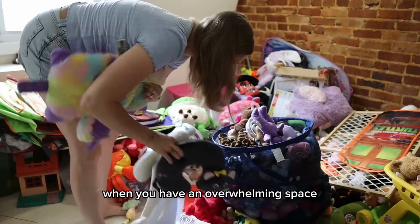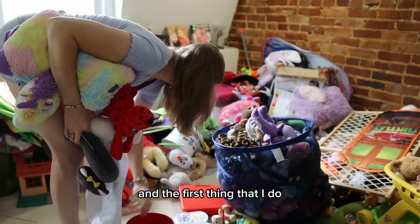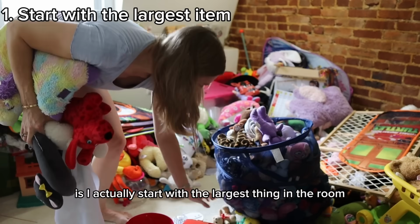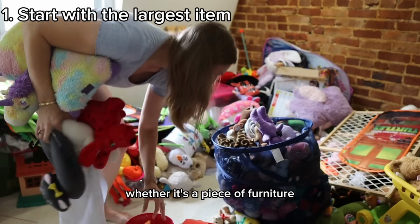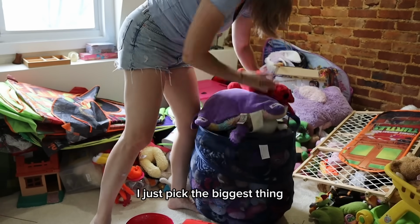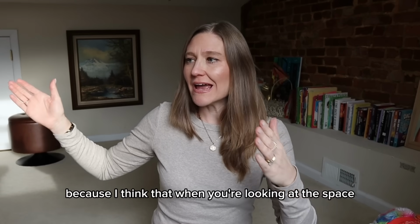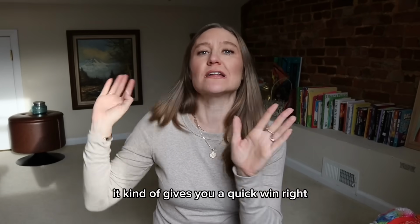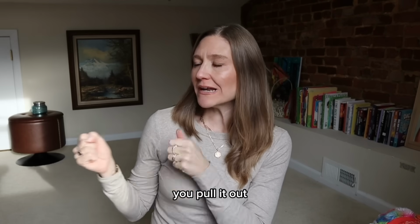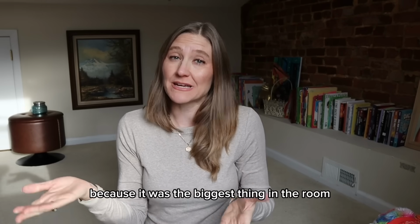When you have an overwhelming space, the first thing that I do is I actually start with the largest thing in the room, whether it's a piece of furniture, maybe it's the largest box. I just pick the biggest thing because I think that when you're looking at the space, it kind of gives you a quick win, right? You pick the biggest thing, you pull it out and you deal with it. And then you have a lot more space freed up because it was the biggest thing in the room.